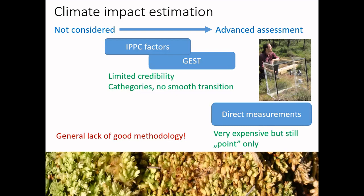It is very expensive and provides a real result, a real number, but of course this real number is still considered one point of the peat bog only. There are also attempts to use the GEST approach, which means vegetation mapping, GEST unit mapping, and calculating by factors related to each unit, or a rather similar but even simpler and rawer approach, using the IPCC factors from the wetland annex to the report.